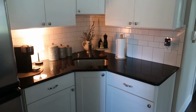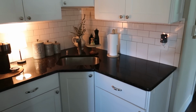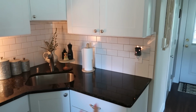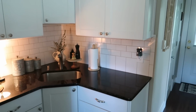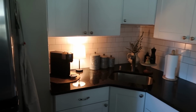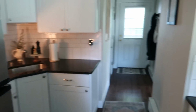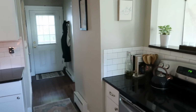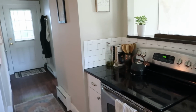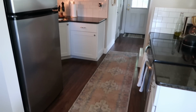And full disclosure, because of the aforementioned lack of a dishwasher, like 99% of the time I have a drying rack right there with all of my dishes on it that I've recently cleaned because I am the dishwasher. So I have no complaints about the space though. I don't mind not having a dishwasher. I don't mind not having a microwave. It's been kind of nice actually. So that's that.